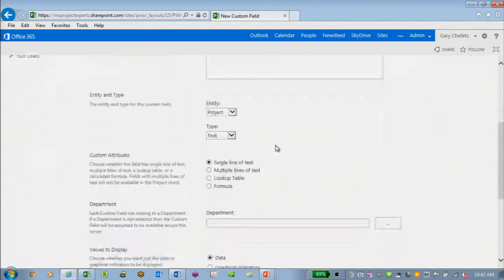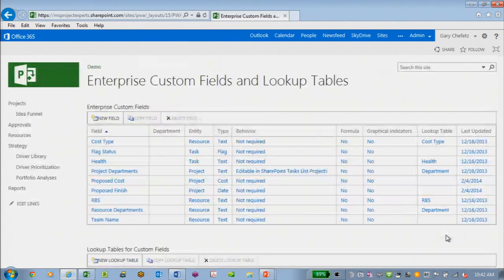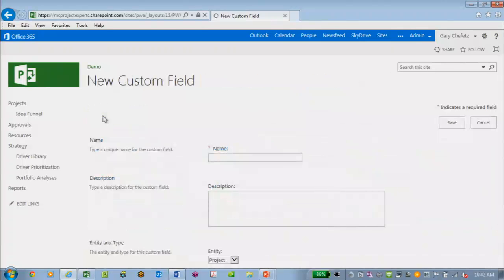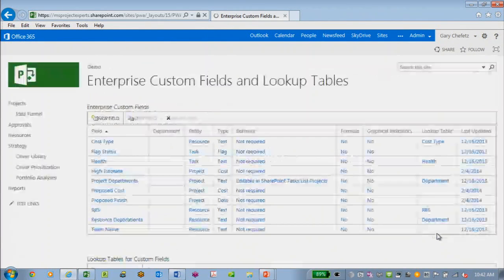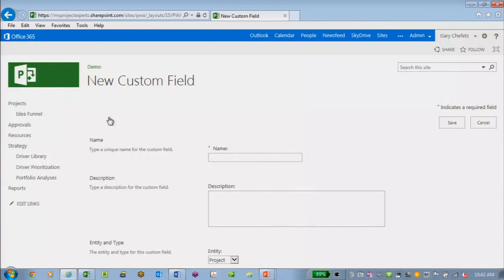And this we're going to use a cost field. And that doesn't require a lookup table. Now we'll create our high estimate cost field. Sorry. Save that one. I promise you this is the most boring part of the entire presentation. But I've got to prove a point, right? Am I cracking any of the doubters yet?